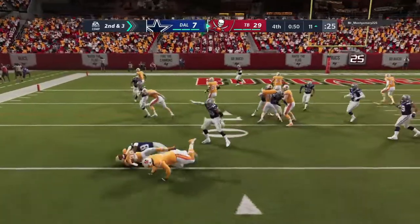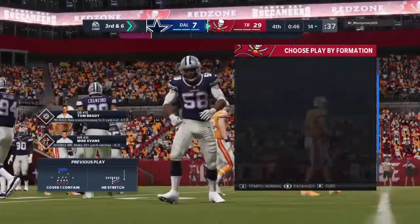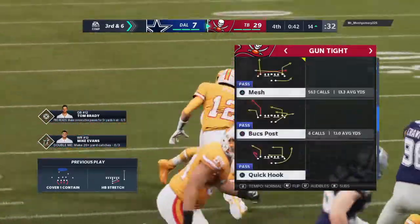A handoff, Fournette running left. And they'll go backwards here, losing yardage to the 14. That's a big loss of 3, and it brings up 3rd down.